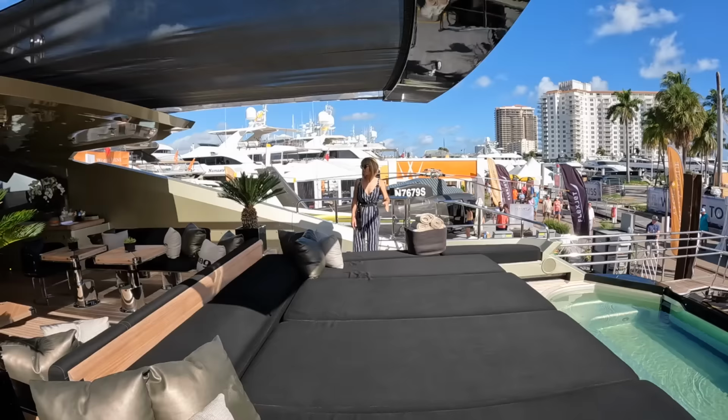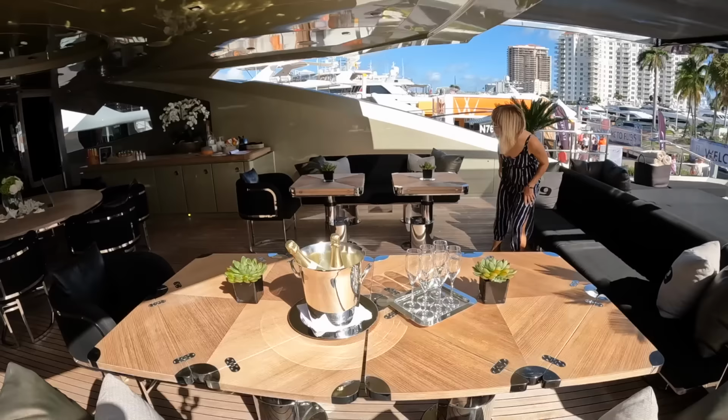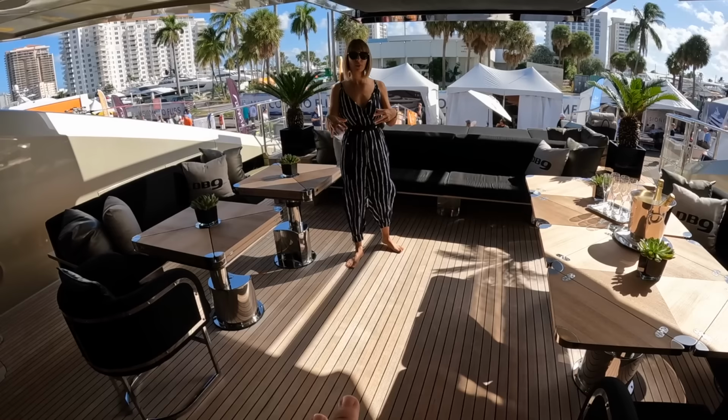All right, let's keep going, moving forward. We have our lounge area with high-low tables, so you can set up low, or you can have some snacks and sundowners here. I like how all these tables convert. We have the example here, which is all folded out.